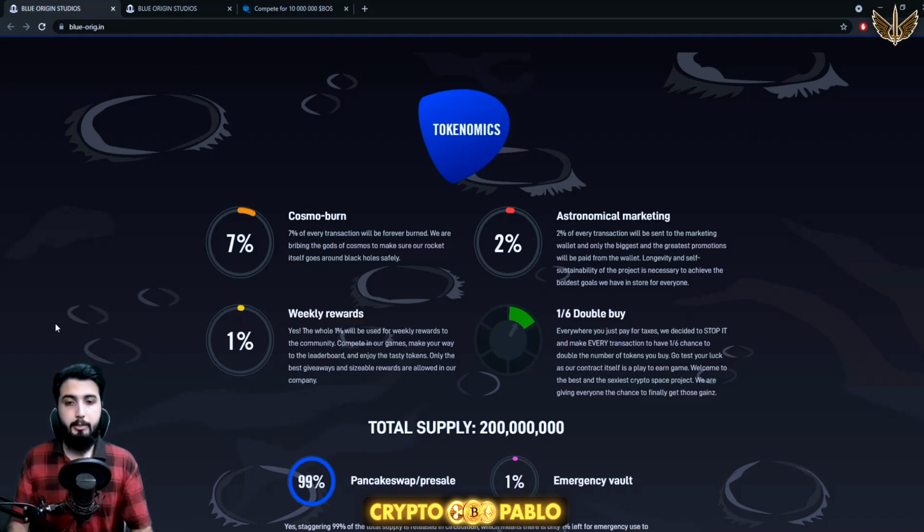They have a 7% buyback and burn mechanism. So 7% of every transaction is used to buy back tokens and they are burned. That means they're taken out of circulation. That pumps the price up, which then increases the value of the token. And then 2% is used for marketing, for promotions and stuff. And then there's 1% weekly rewards.